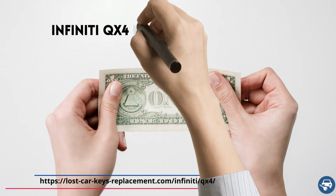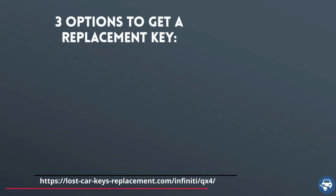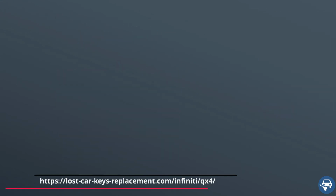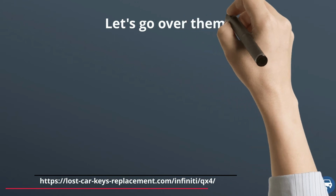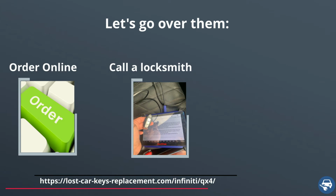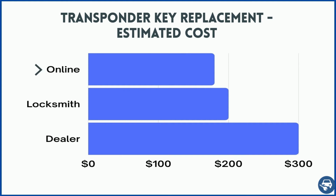Now let's go over Infiniti QX4 key replacement cost. You have three options to get a key replacement, and the price varies depending on where you get the new key. First, get a key online and then have a locksmith or dealer cut and program it for you. Second, call an automotive locksmith who can come and make you a key and code it on site. And third, tow the car to the dealer. For the transponder key, you should pay online about $15 and a total of $180. A locksmith should charge you about $200 for on-site service at your location and the dealer about $280.